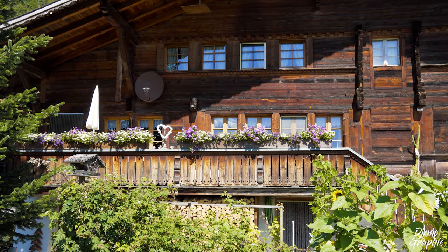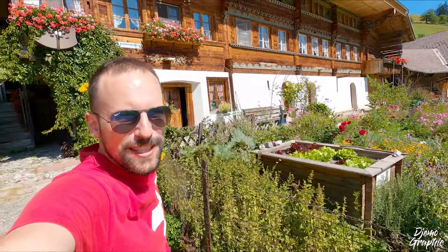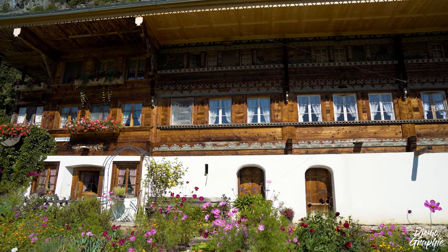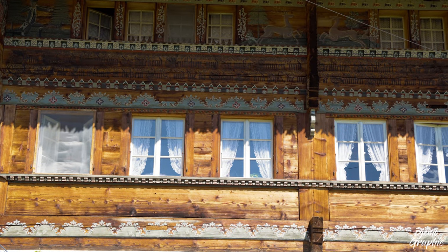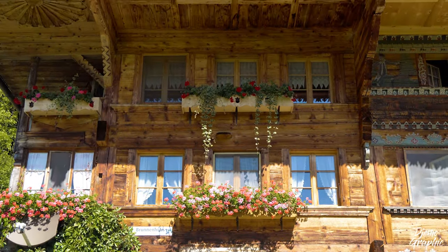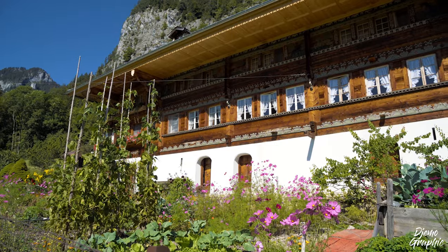In particular, one of them is especially unique. This here is the Brunnenhaus up in Schwarzenmatt. It's another traditional masterpiece of a Simmentaler house. Interestingly, it's not part of the official house trail here in the Simmental, but nevertheless, it's really worth coming up here to Schwarzenmatt, especially to take a look at this one.